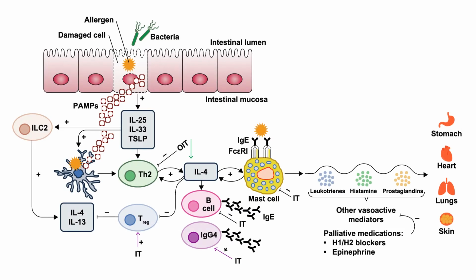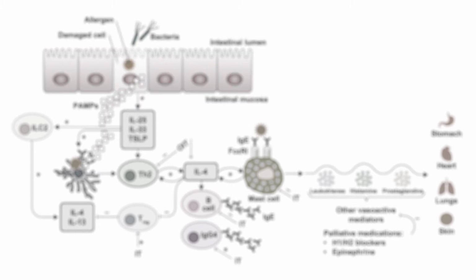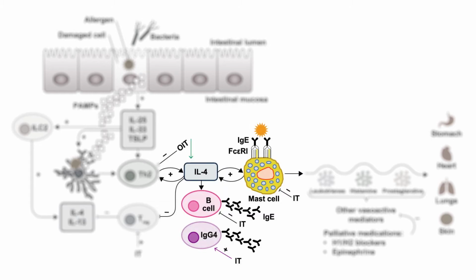So food interacts with the epithelium and activates the first line of defense, which can, in an allergic individual, activate alarmins such as IL-25, IL-33, and TSLP. These then influence type 2 cells, allergic T cells, and propagate the allergic immune response by secreting IL-4 and IL-13. IL-4 and IL-13 are targets where we can intervene with biologics such as dupilumab. IL-4 and IL-13 act on B cells to encourage switching to IgE antibodies.